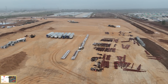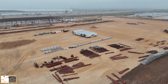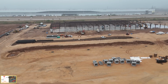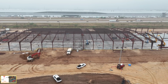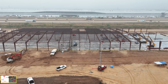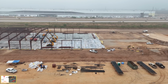Here's a good look at some of the materials still waiting for assembly on this side of the outbound lot. Much of it has been installed now on the end-of-line facility. And as we get a little closer, you can get a good sense of just how the steel structure has really progressed on both sides now of the slab. It's about 60% of the length of the entire structure that has got that steel on.